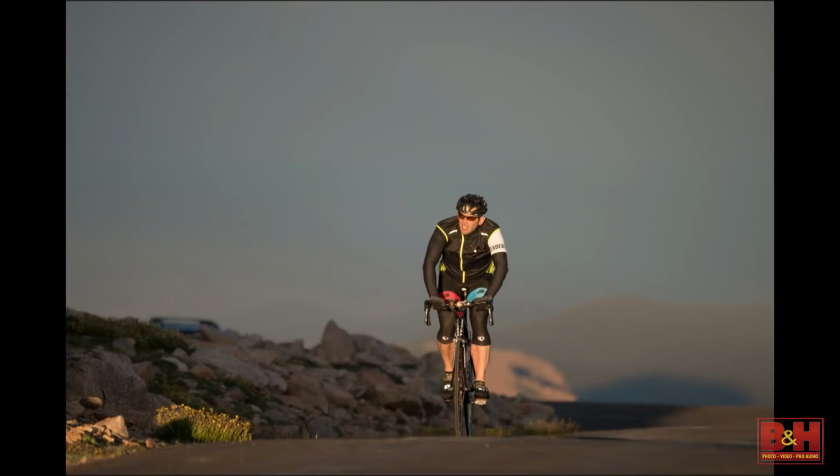So this image is a biker that was coming directly at me. I wasn't planning for it. I just turned and saw him. And with the biker coming straight at you, that is a very challenging situation for a lot of autofocus systems out there. I took a single shot and it nailed it right from the start, so I was very surprised.